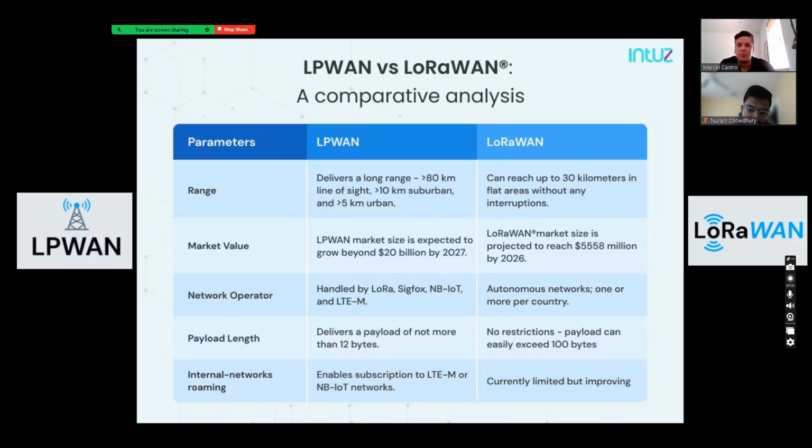So we have here some parameters and we can see that they have differences, but each one of them is good depending on the specific kind of environment where you want to deploy these technologies.